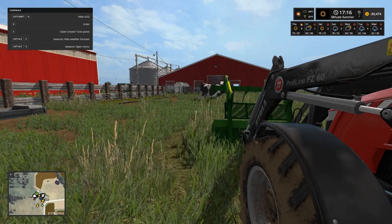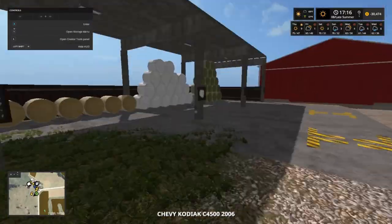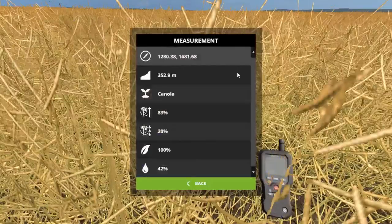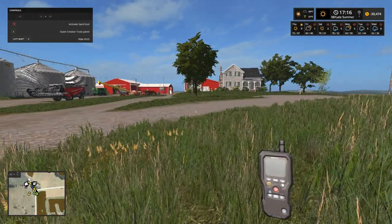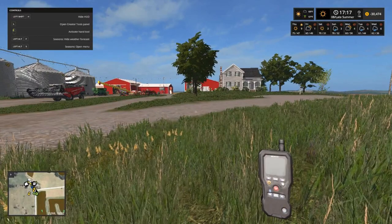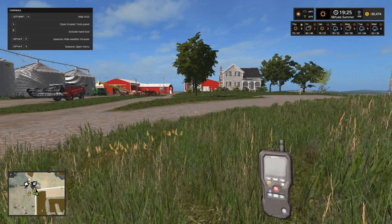Let's see where we're at right now. Load this map. Still showing green there. Yeah, where my truck at? Let's go out here real quick. Still 83%. We're going to have to go into the next day. I ain't able to skip night yet. I'm going to be really in debt. Might have to sell some more.